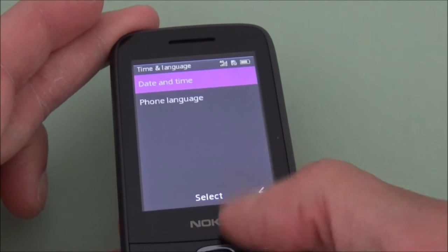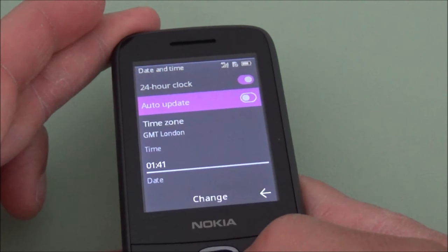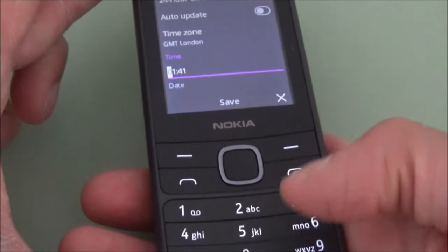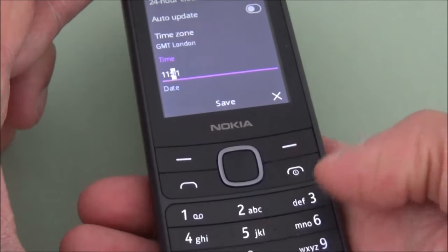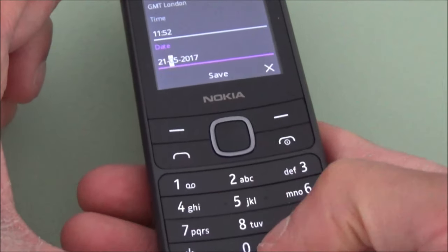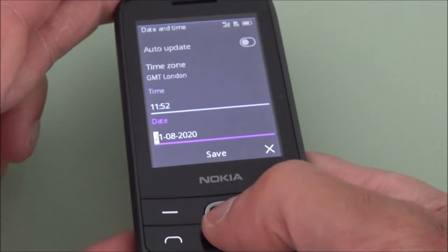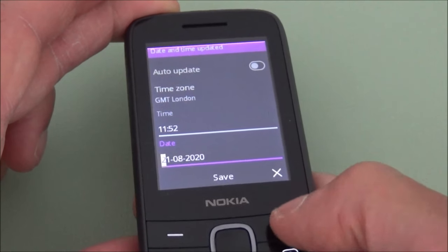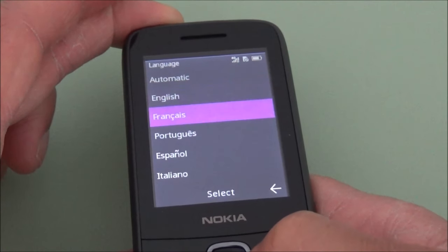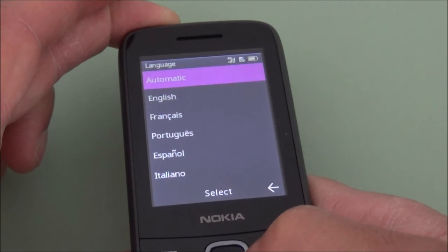Okay, time and language. Date and time. 24-hour clock or 12-hour. Auto update if you want. Time zone. And the time, you set it just like, let's just say if it was 11:40 something, 11:52, let's say, bang. Same with the date, 21/08/2020, something like whatever, and just say that's it. Phone language, automatic, English, French, Portuguese, Spanish, Italian, Deutsch, Romanian.